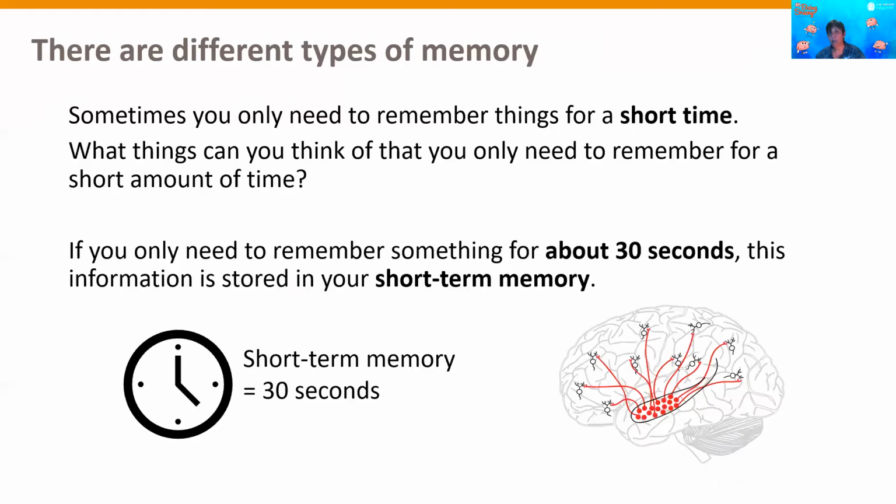the color that you need to color something in. You need to color the fish in blue. Once you've done it, you don't need to remember it anymore. So if you only need to remember something for about 30 seconds, this information is stored in a part of your memory that's called the short-term memory.